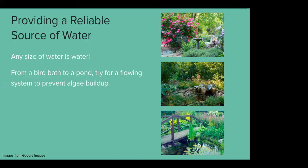I think this one might have a bubbler in it that circulates the water, but a standing one is perfectly fine as long as you're cleaning it regularly to avoid the algae. The second image is nice, a different type of fountain where the water is flowing over rocks and circulating back through. Now, this does a wonderful job in reducing the algae because we're adding that air, we're adding that movement.